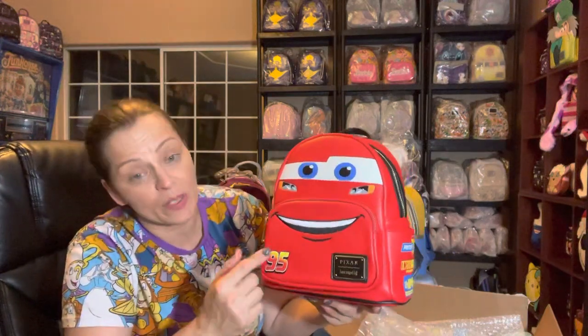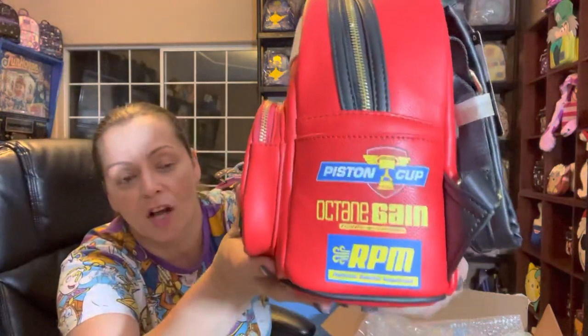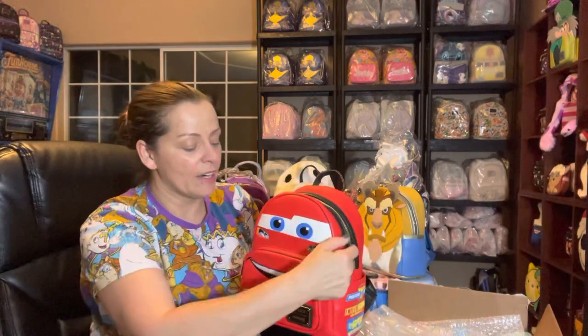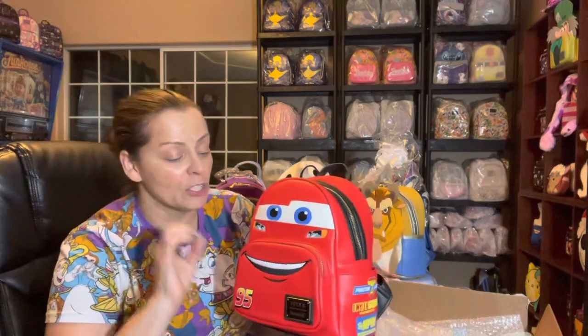And then we have some lovely printing here and on the sides that give us that special Pixar feel, so that we know that this is a Lightning McQueen bag. And then, of course, we have our Pixar Loungefly tag. We have the black trim, gold hardware. And the pocket is not its normal shape. It is slightly more rounded and slightly smaller, but that is so that it adheres to the form of his face, so that it's matching the look of the car and so that he looks more real. So it has that cosplay feel. So I really like it. I think it looks great.